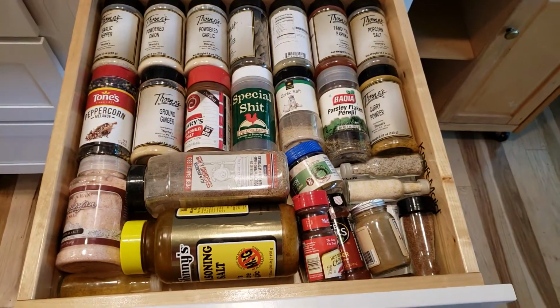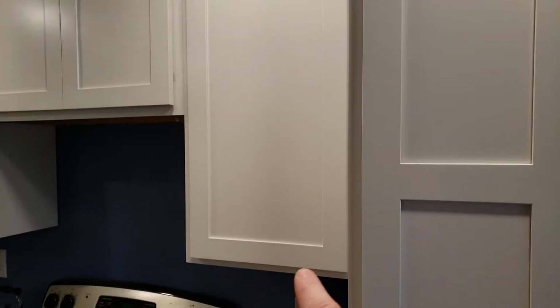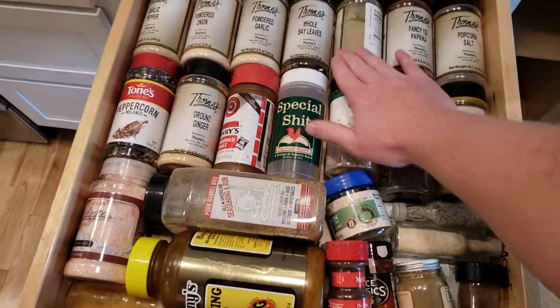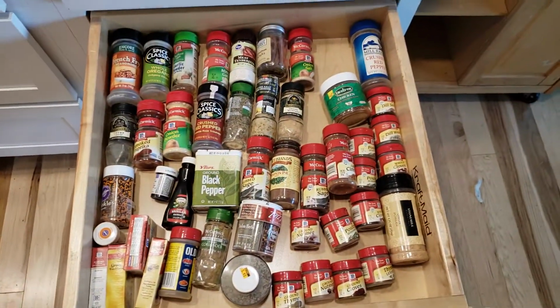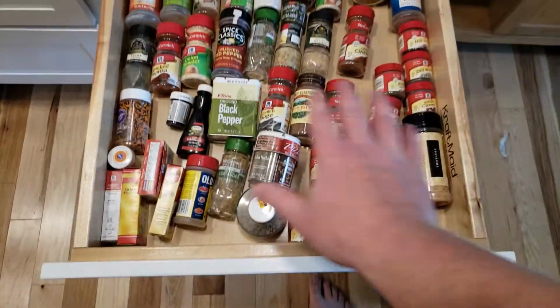Here's my spice storage. This is half of it. Instead of doing anything in a cabinet, like I had wanted to put spices in this cabinet here, this just works out so great. I can put a lot of my bulk storage stuff here, and then smaller stuff in here. And it's all super visible and easy to pick whatever I need at a time. Easy to reorganize.